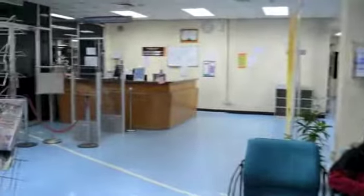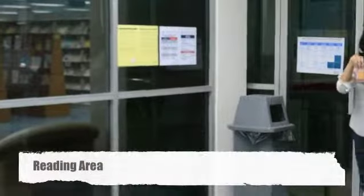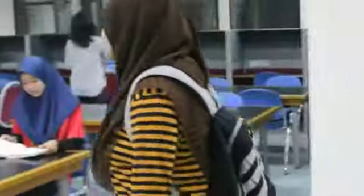Then, here is the reading area in B block. Students like to study, having discussion and organize their meeting here. It is open from 8 a.m. in the morning until 10:30 p.m. at night.